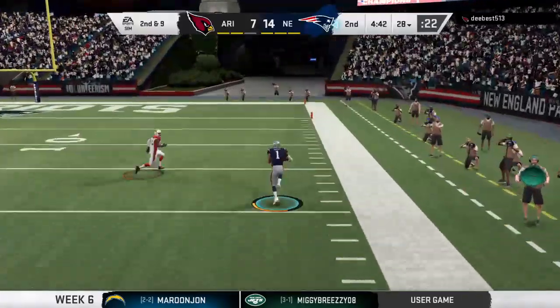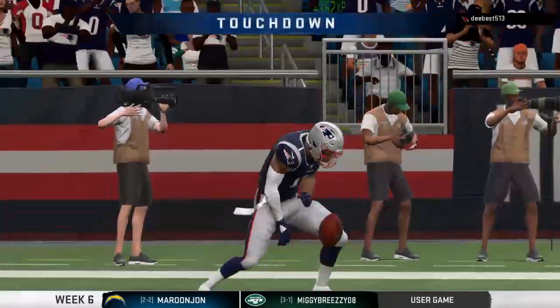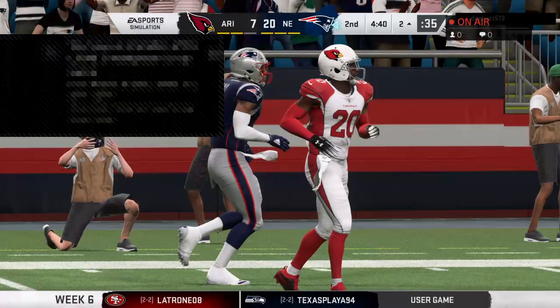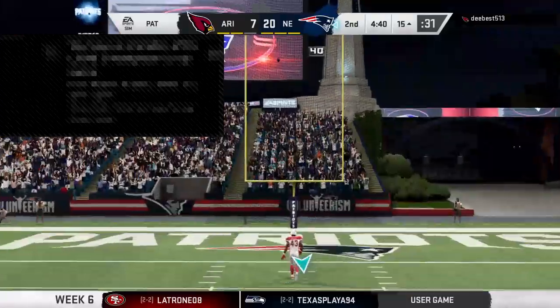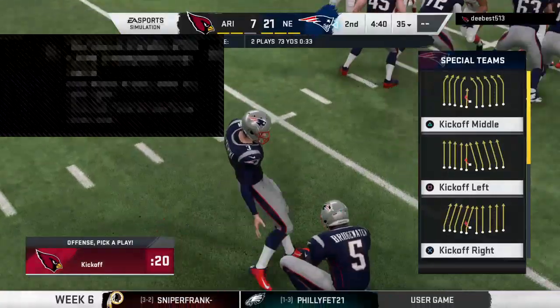And he's got some space here. And now off to the races, down the right side. N'Keal Harry, his second touchdown on the season. And the Patriots are able to strike quickly for 6. Gostkowski with the extra point, and it's now 21-7.